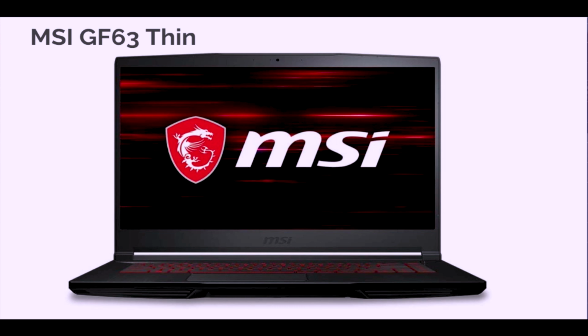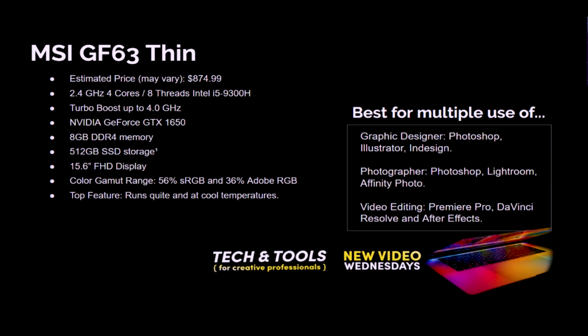Next is the MSI GF63 Thin. This is one of my favorite laptops as far as running cool and quiet. It has a great cooling system, and so if you want more of a quiet laptop in this category, this is the one I would consider. It comes in around $874. Has the i5-9300H at 4 cores, 8 threads, 2.4 base clock, 4.0 turbo clock, and it too has the NVIDIA GeForce GTX 1650 graphics processing unit, 8 gigs of RAM, 512 gigs of solid state hard drive, 15-inch Full HD display, and has a color gamut range of 56% sRGB, 36% Adobe RGB.